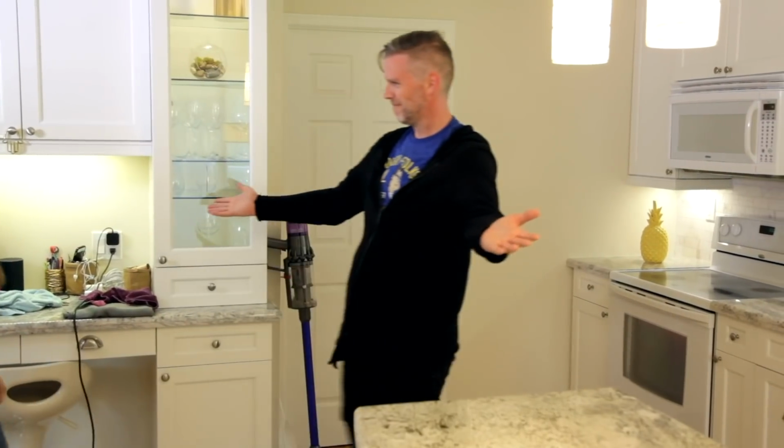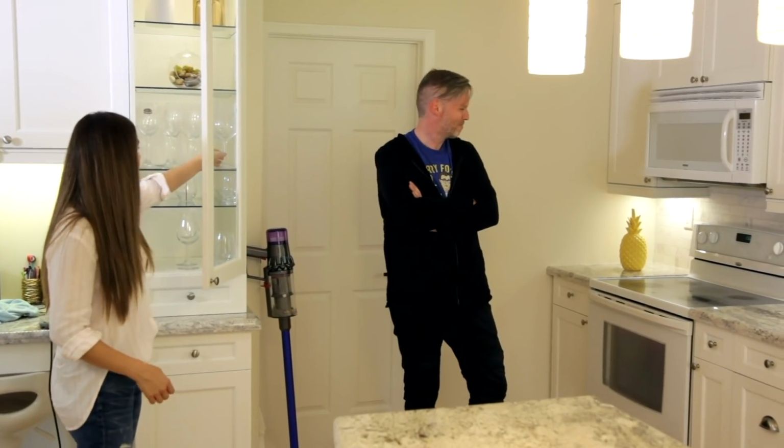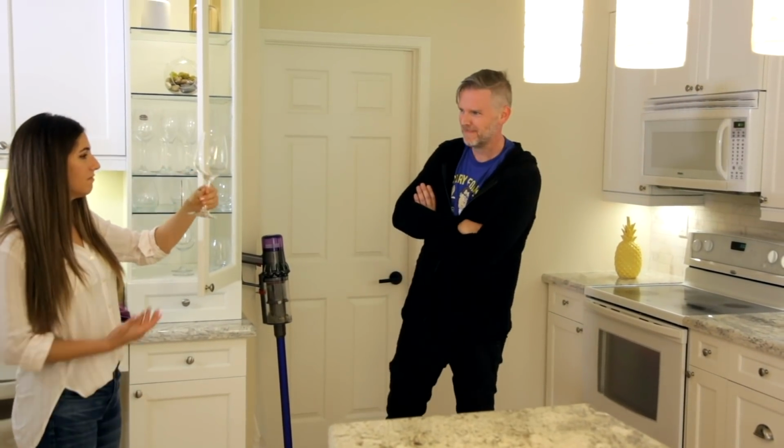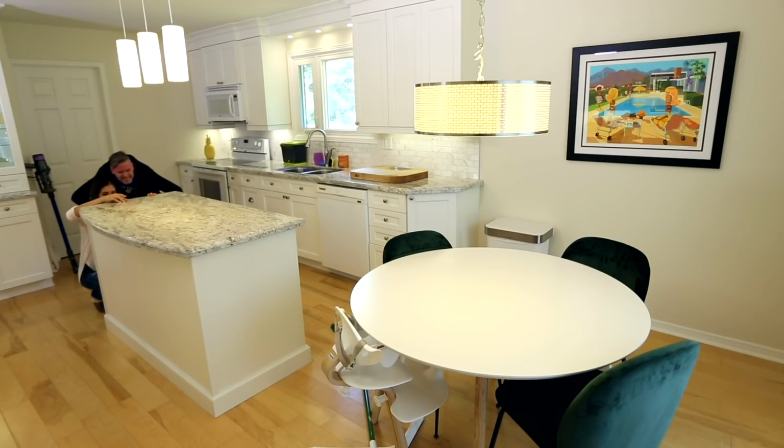Everything is looking great in this kitchen, but it is time for Melissa to be the ultimate judge of that. She's a real stickler for the details. Oh, yes, she is. And will be ensuring that no crumbs or debris have been left behind.